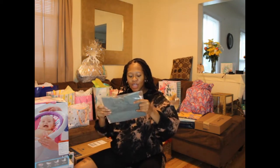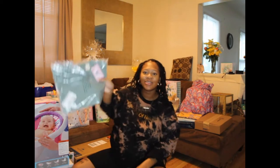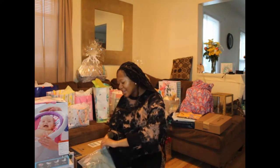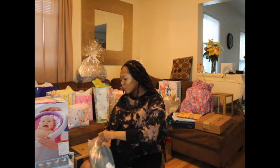This outfit, a little green onesie. This is cute. This is adorable. I mean, you're going to see it on her. Should I take it out the bag? I'm being rude.